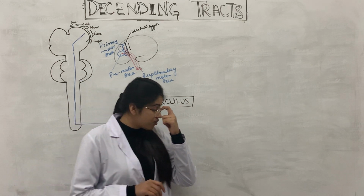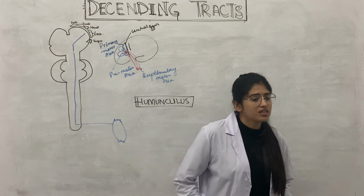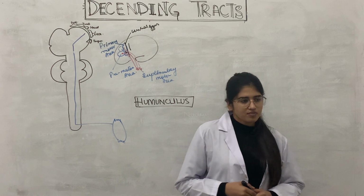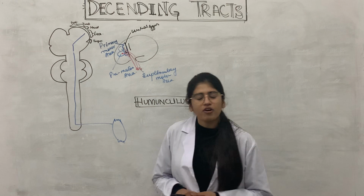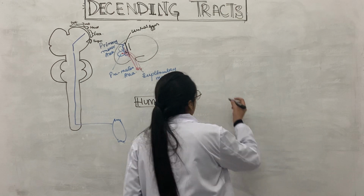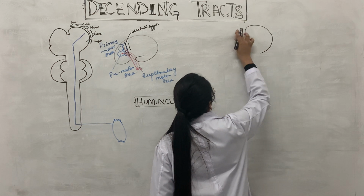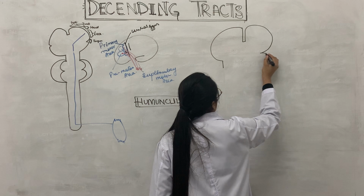So this was just the introduction to the descending tracts. Now we will actually see what the descending tracts are. There are so many descending tracts, but the most important tract is the corticospinal tract. Corticospinal tract, what do you hear from the cortical? What do you imagine from the corticospinal tract? It goes to the cortex.